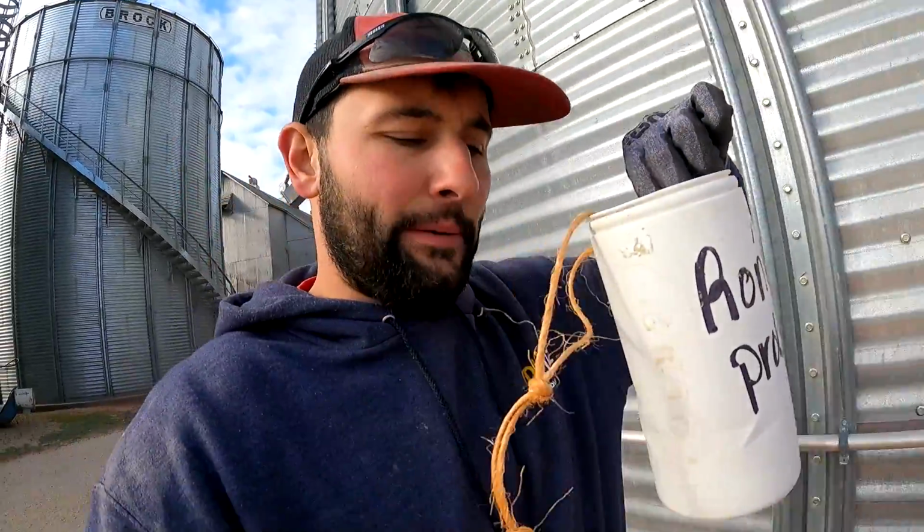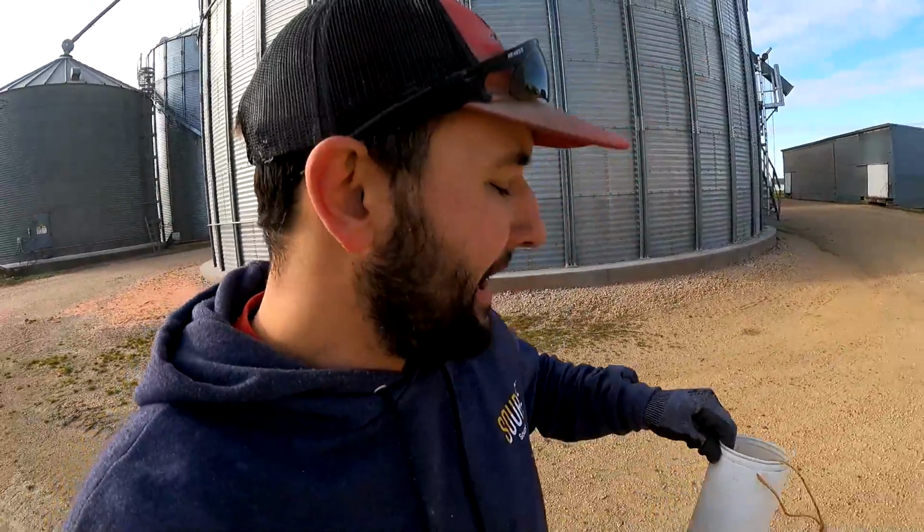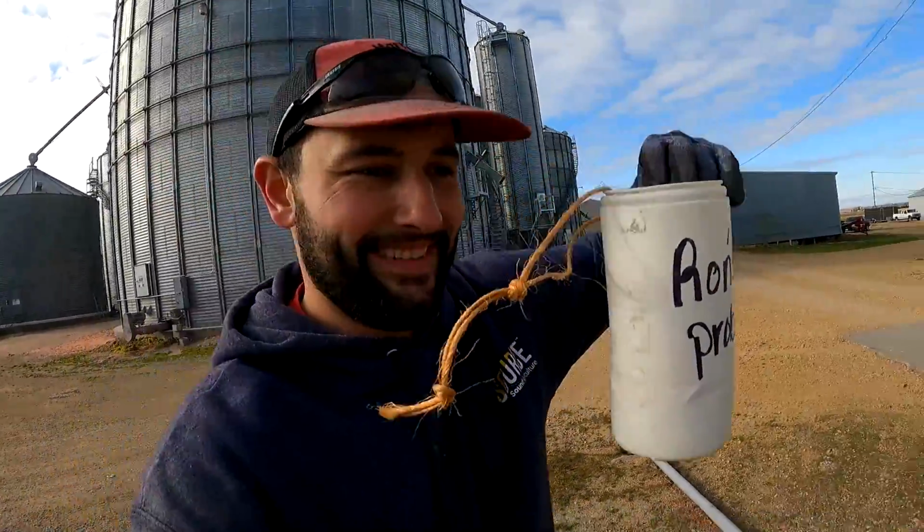So this is how we grab samples. They're old Clorox wipe boxes or whatever you want to call it. We just grab a sample as it's dumping. Because you just want to make sure the corn's dry and the test weight, so they know how to pay us. But I tend to forget this on occasion. So I jokingly said, oh, you should make me one with a bracelet. That way I wouldn't forget it. Well, that's what she did.